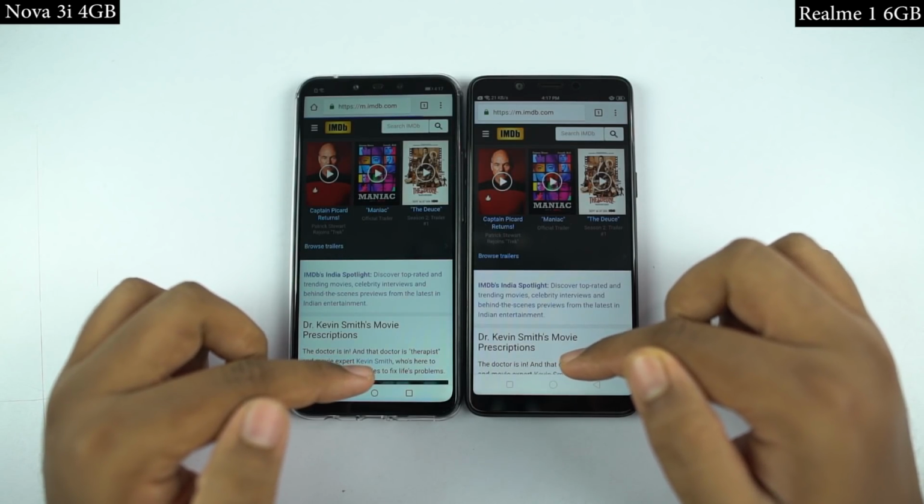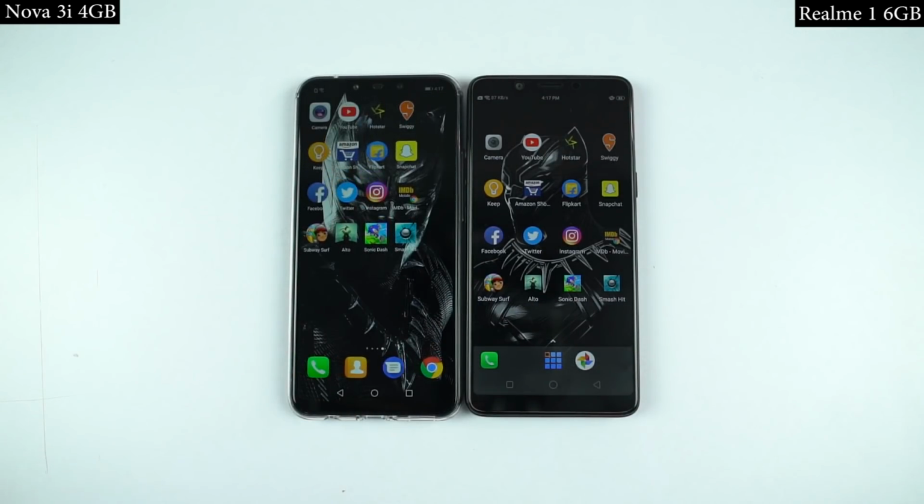In the speed test, there isn't a huge difference between both phones, but Realme 1 was able to open more number of apps faster than Nova 3i. So for the speed test, Realme 1 is definitely the winner.